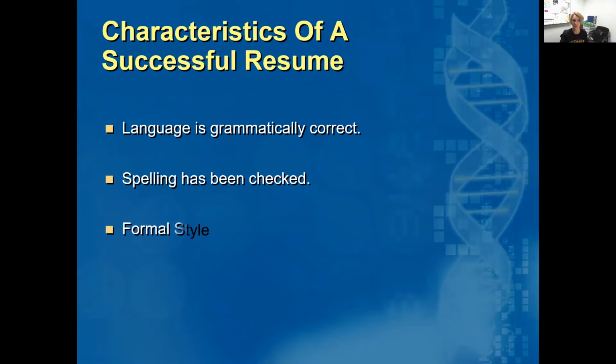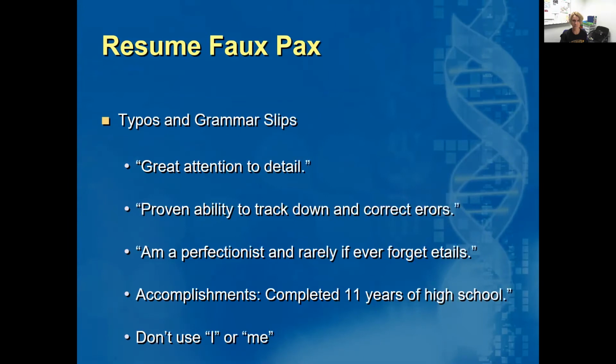Okay, you want to make sure that your language and grammar is correct. You want to make sure that your spelling has been checked, that it's been edited, and it's a nice formal and professional looking resume. Okay, so you want to make sure that you don't have any typos or grammar slips, and there is a couple of examples here.